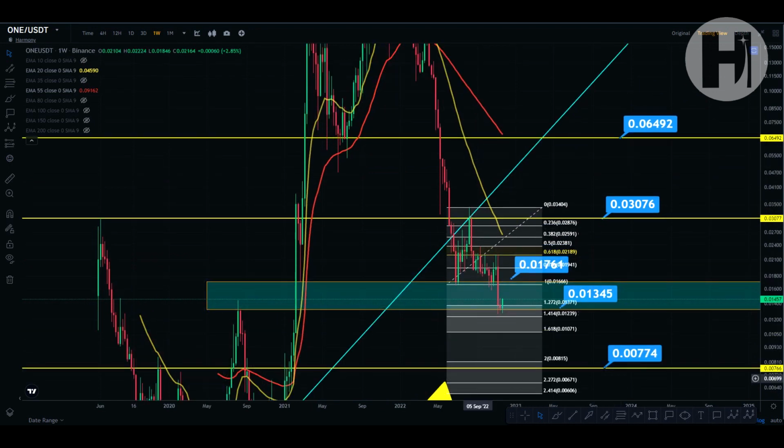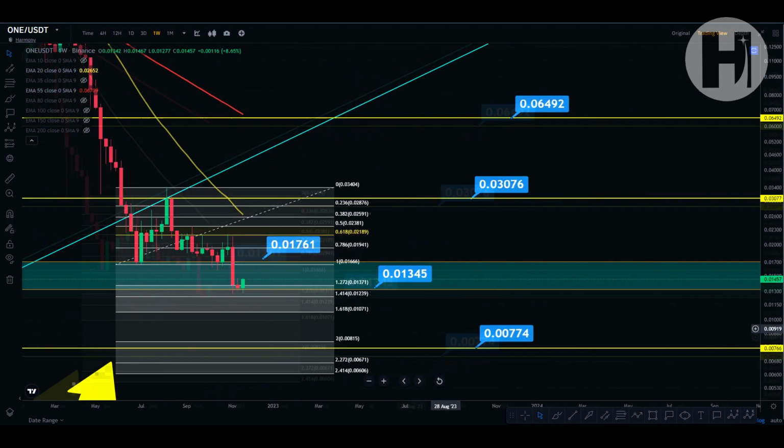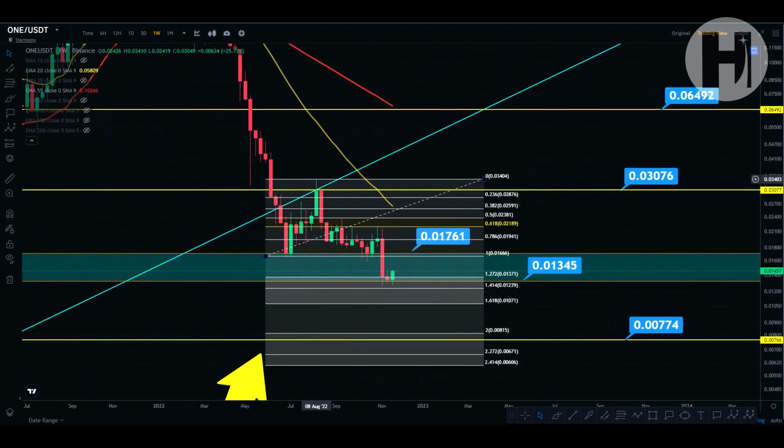Now, zooming in a bit more here, you can see that we have a Fibonacci retracement as well from the swing high August 8th to the swing low in June. We have our 1.618 target sitting here at 1 cent basically. So 1 cent is going to be a nice entry for Harmony One. Below that, if we do drop, you have the second fib level as the capitulation target sitting at 0.00815. So that's going to be a nice entry as well.